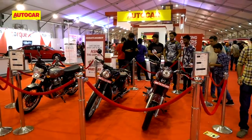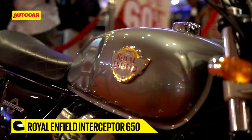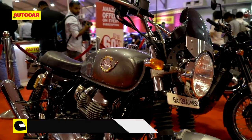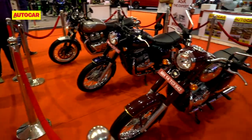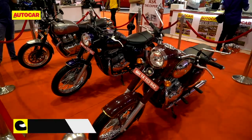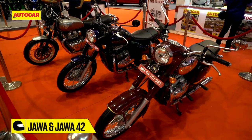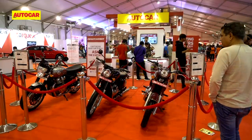Then there was the Autocar India stand itself, where standing guard at the front was one of the most talked-about motorcycles of 2018, the Royal Enfield Interceptor 650. And it was soon joined by the other most talked-about motorcycles of 2018, the Jawa and Jawa 42, which made their Mumbai debut to the public at APS 2018.